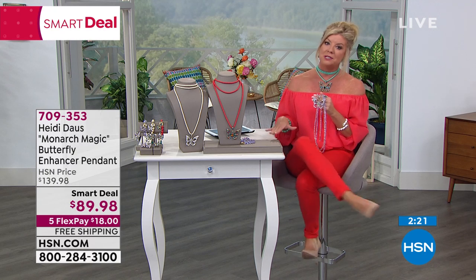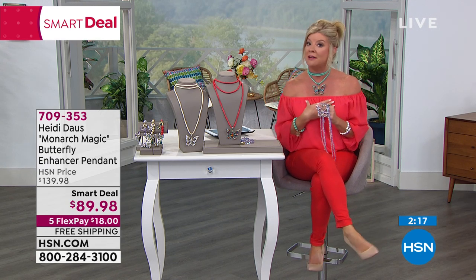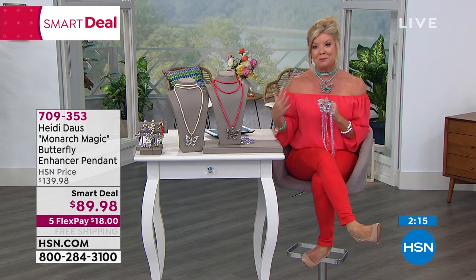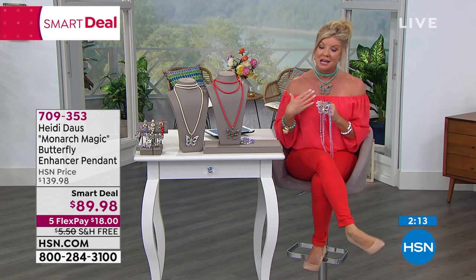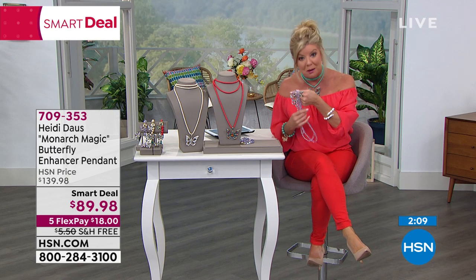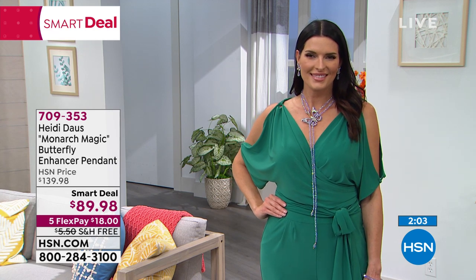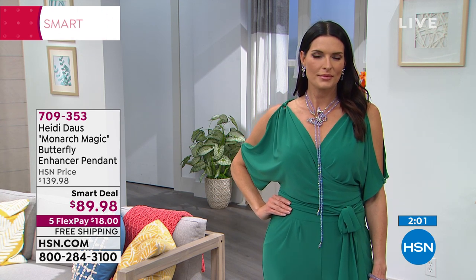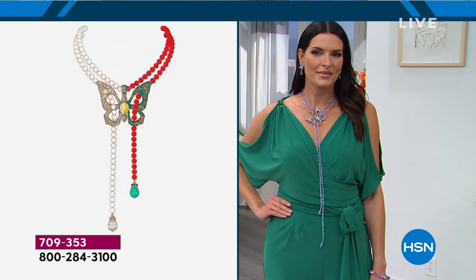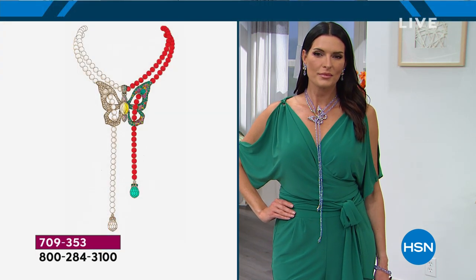Again, the butterfly representing new beginnings for so many of us, representing loved ones that may have passed, as a representation that they're always with us. You said it earlier, just to have something to feel good about in jewelry, and that's what we really wanted to choose, something that had all of those qualities, and I don't think they could have selected anything better than Monarch Magic.